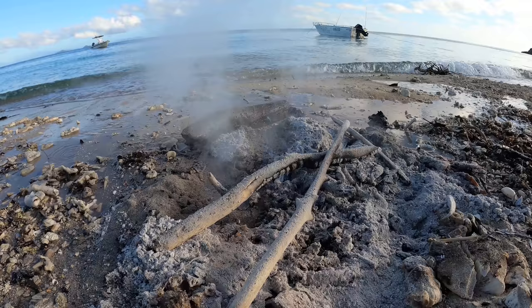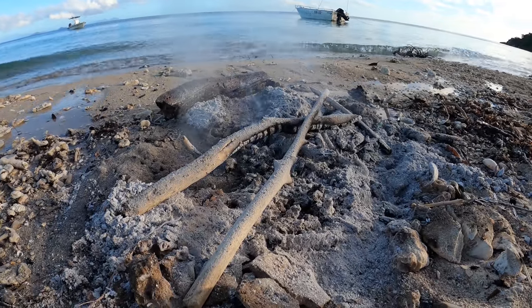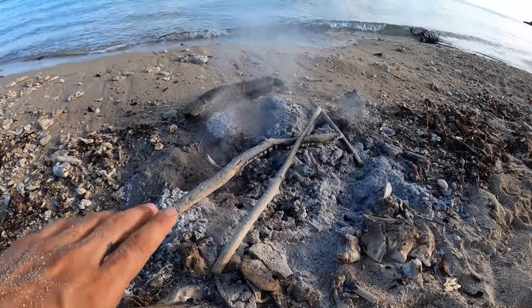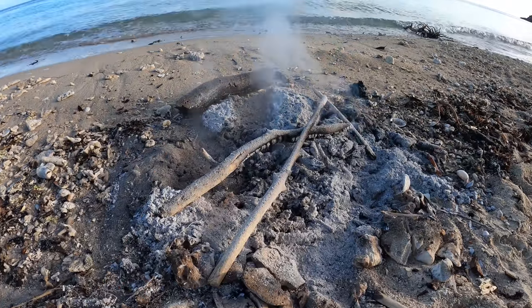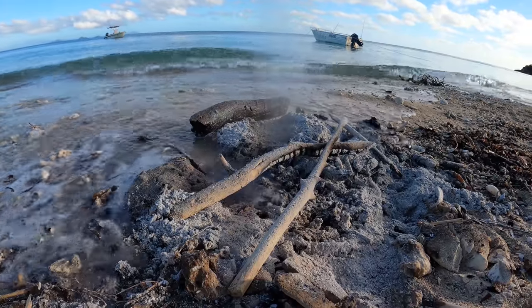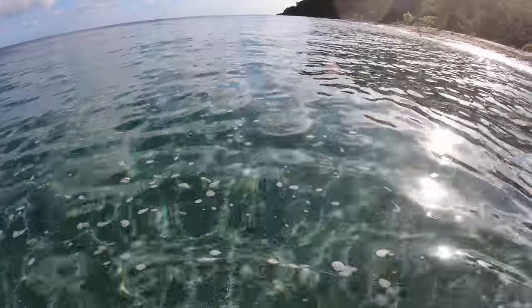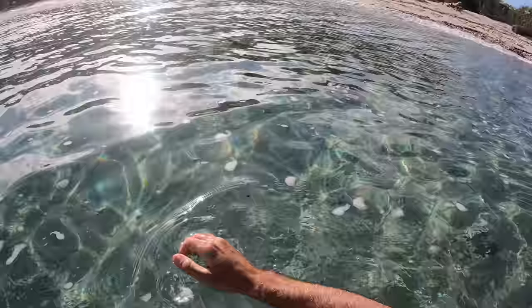Perfect conditions. And there we go, the tide has finally reached the fire. Right on schedule. It's a good idea making a fire just below the high tide mark, so in the morning, nature does the work for you. Oh, this island is incredible. High tide now. We're gonna have a quick swim while the water's so clean.